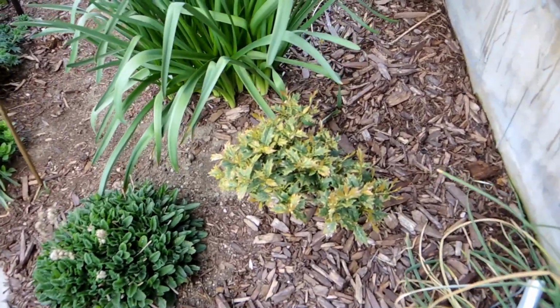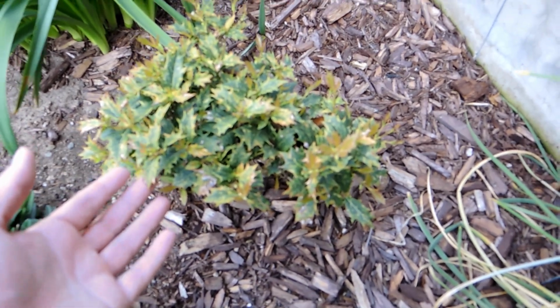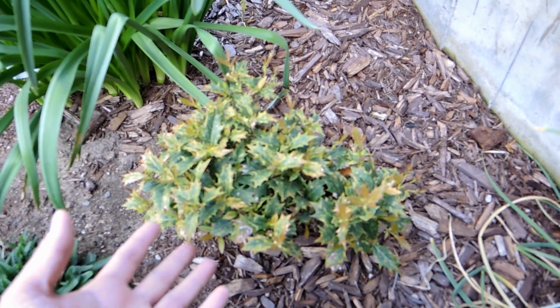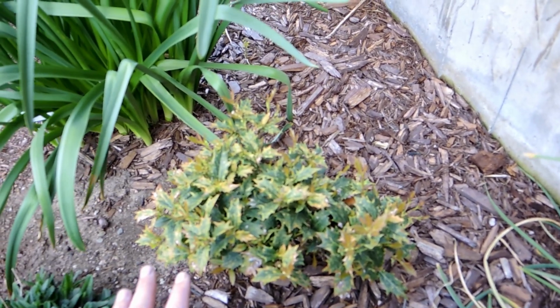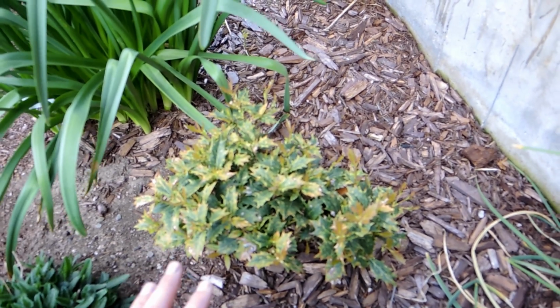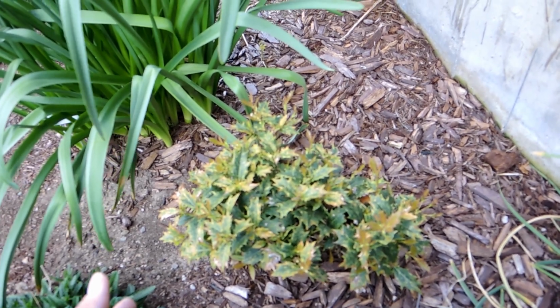And I have no idea what this is. I think it's a type of holly, but I'm not sure. Let me know down below. I ended up buying it from the garden center a few years ago, and it looked like a holly, but just a variegated holly. It starts with a C, I believe, if I remember the tag correctly. But it's doing well. It's hardy to my zone, obviously. I tried to grow it outside, and it's working.